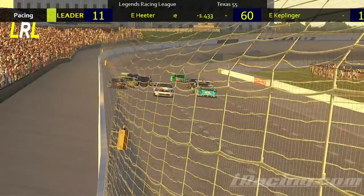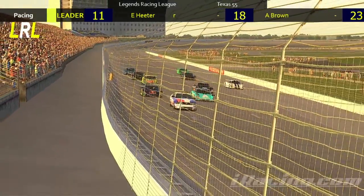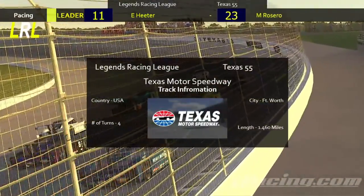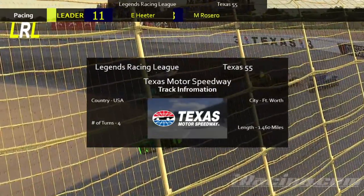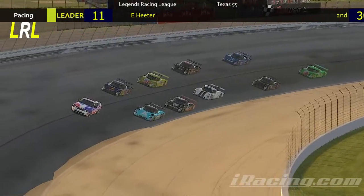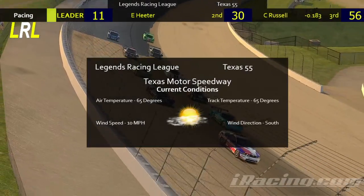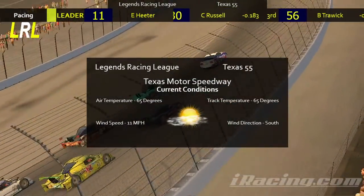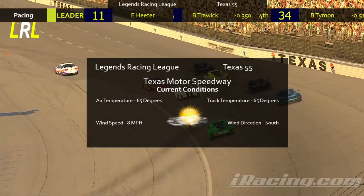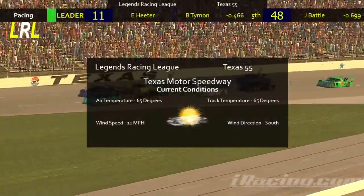Series, and we should be in for an interesting race. We're going to take a quick look at our track info for today's race. Texas, in Fort Worth, Texas, in the United States, 4 turns and 1.5 miles, as Michael Rosero, co-commentator, will take the weather for today's race. Yep, we have very great weather. It's partly cloudy with 65 degrees Fahrenheit, a little bit chilly, and a track temperature of 65 degrees Fahrenheit. Wind speeds of 9 miles an hour to the south, and that's your weather.